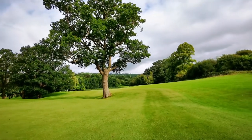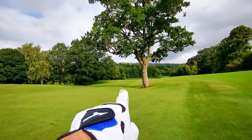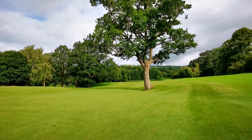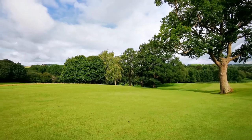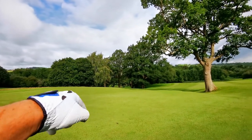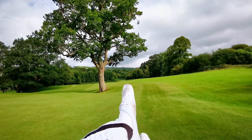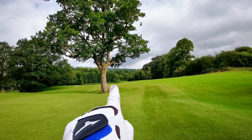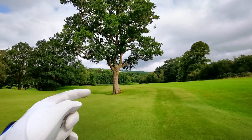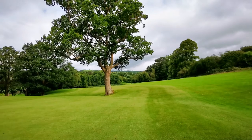So here's the oak in the middle of the fairway, and I went to the right of it. You might be able to see it. My ball is down there. And if you go left, then you go over this brow, steeply down, and you're in a pickle. Green is just visible there. Huge lake all the way down there, and then there's a ditch running across in front of the green.